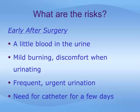You may also experience some mild burning when urinating, but this should subside in about 1 to 2 weeks at most. Frequent urination or an urgency to urinate for the first month following surgery is also normal, and your doctor may suggest some medications to relieve this.